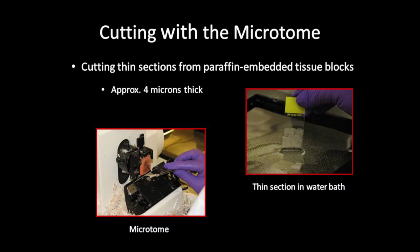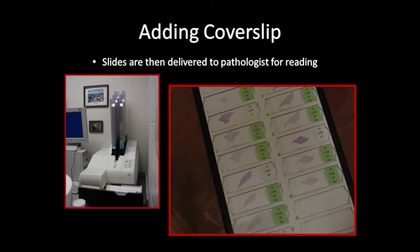Remember that a red blood cell is 7 microns in diameter, so these slide sections are truly getting to one cell layer of thickness. The section is then placed on a slide and into a water bath to remove the paraffin and rehydrate the slide for staining. Almost all slides receive a hematoxylin and eosin stain.